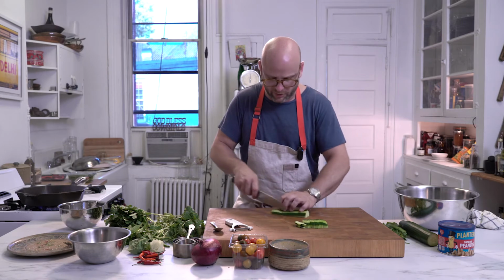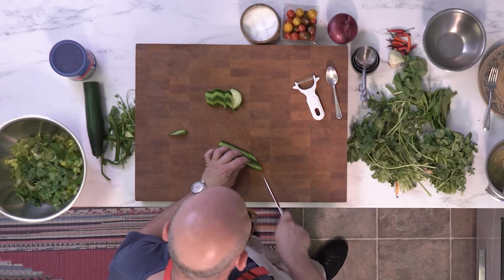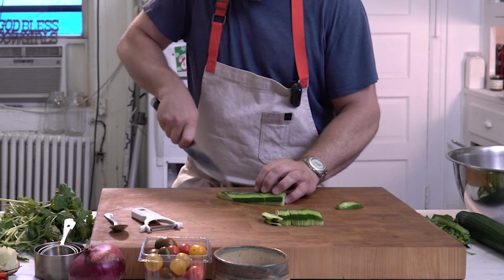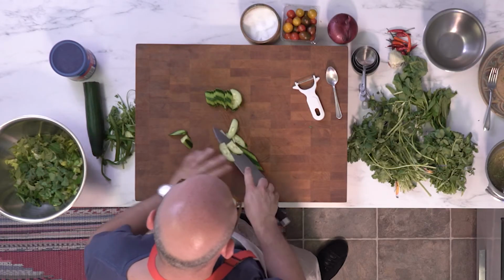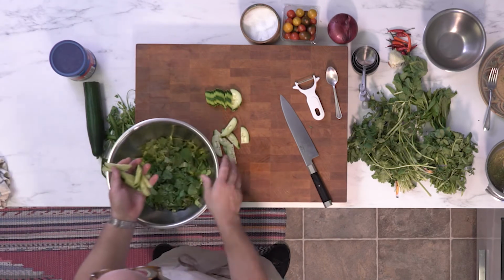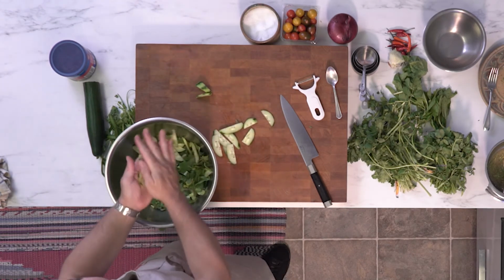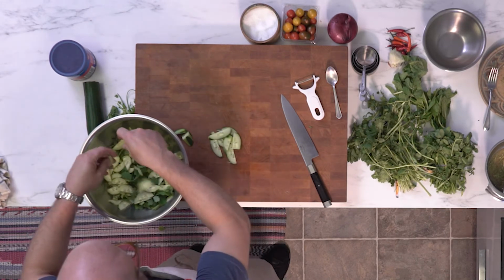We can cut our other cucumber half here into some long, thin bias pieces, just carefully, not to cut ourselves. And those, I'm just going to kind of rub my hands together to separate them. We can drop them right into our salad so that they all separate out and don't stick together.